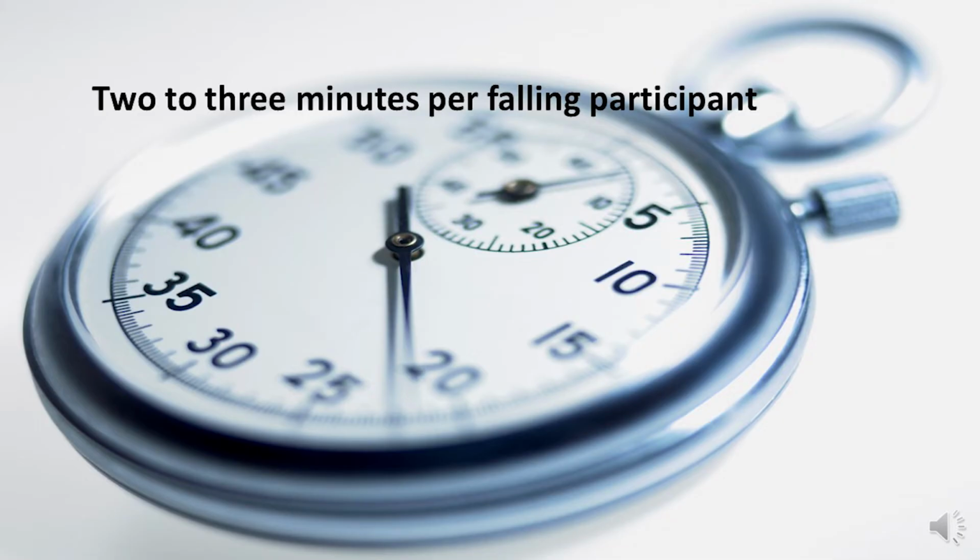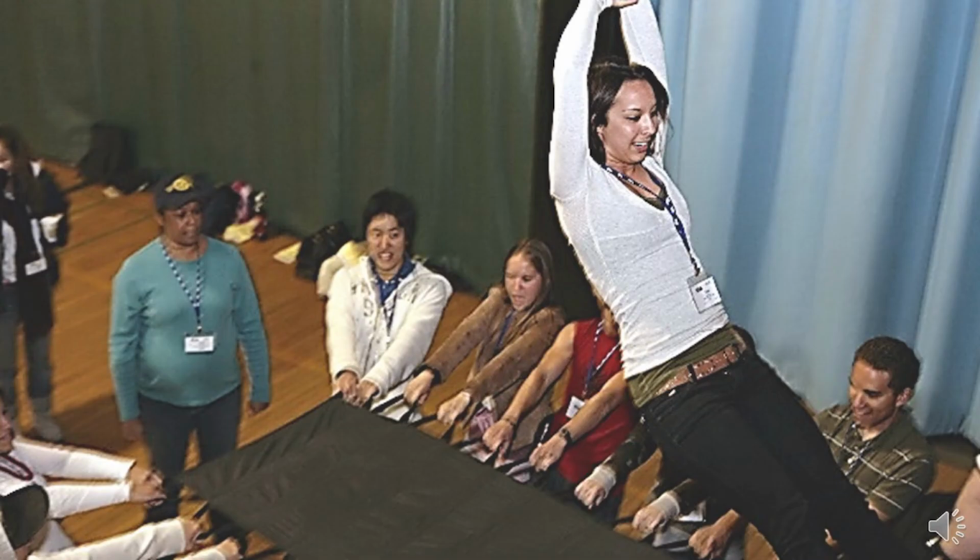3 minutes per faller is about what the time requirement is. Some of them go very quickly, some of them take longer, but I calculated it out to be about 3 minutes per faller that you need to allocate. So one of the student participants who's a member of the team will stand up on something 3 to 4 feet off the ground, and they'll face backwards. And all members of the group behind them are holding on to that falling catcher.